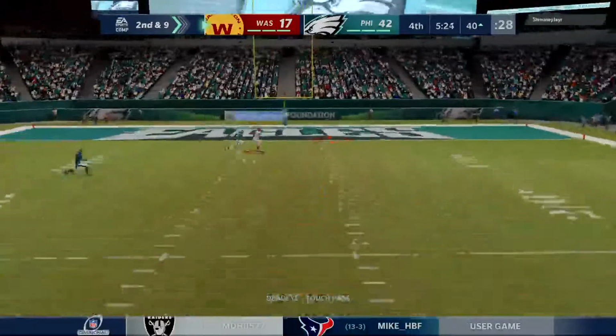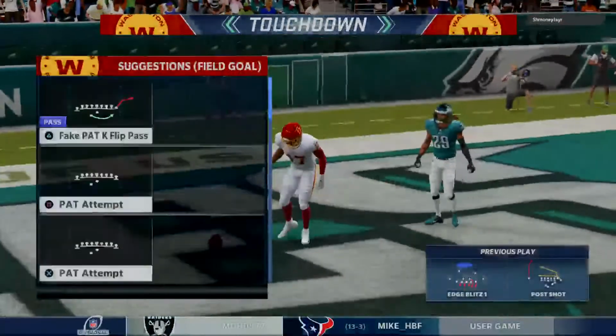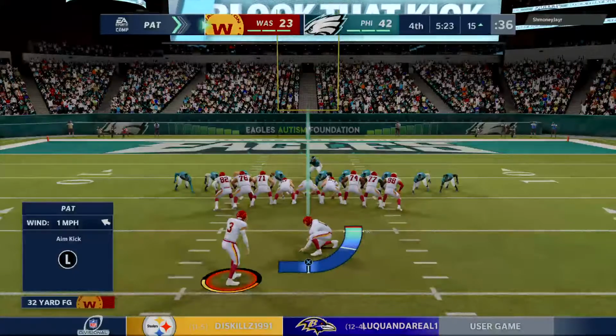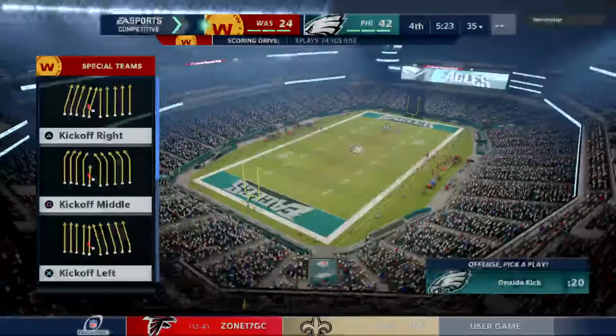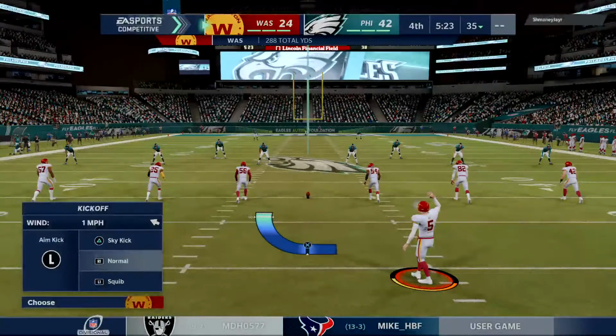Haskins slings this deep for McLaurin. Looking for McLaurin, and he's got him. Touchdown, Washington. To Terry McLaurin. Terry McLaurin saving his best for the playoffs with his 3rd touchdown of the game. And Washington able to cut into that deficit. Hopkins with the extra point, and that'll cut the lead down to 18.